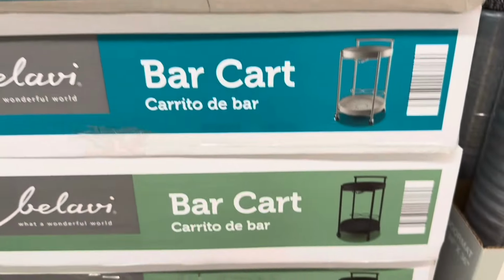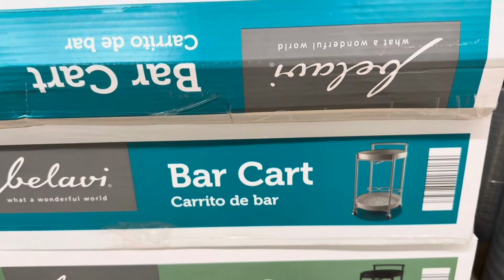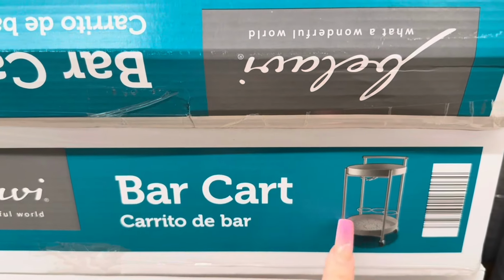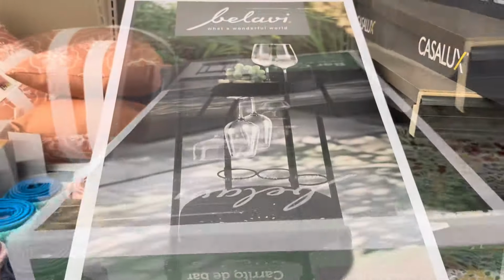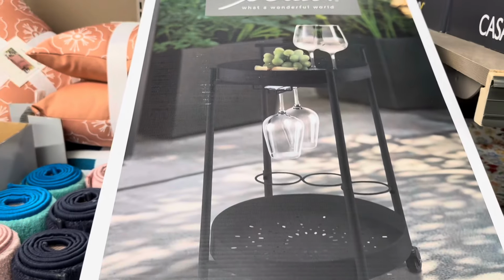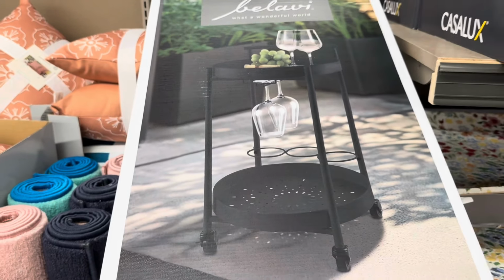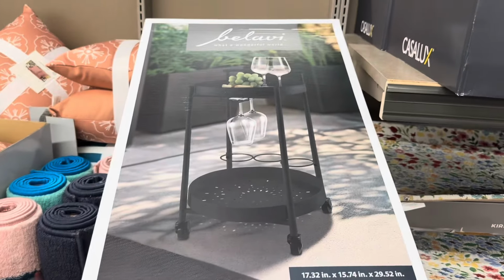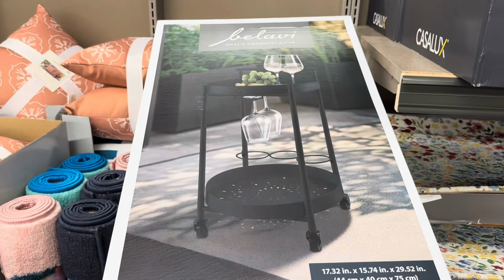They have a bar cart for only $24.99. I think that's a great deal. It does come on wheels and it's got places where it looks like it can hold your wine bottles. Here's a better picture of that bar cart, but look at that. That is really nice. A place to hold your wine glasses. You could use this indoors or outdoors. $24.99 is an excellent deal.